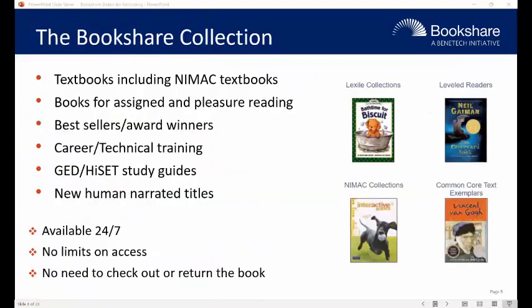The collection includes textbooks, fiction, nonfiction, award winners and bestsellers, career and technical materials, a growing collection of human narrated books, and so much more. Books are available for students of all ages, from pre-K through 12th grade, post-secondary, and vocational education programs. We have over 40,000 books in Spanish and books in over 60 other languages. Bookshare is a great resource for books for both school and pleasure.